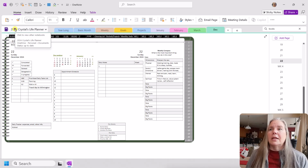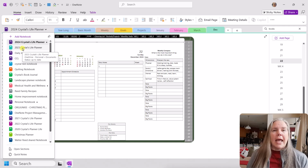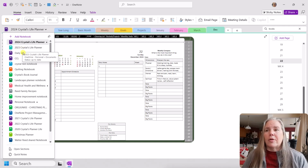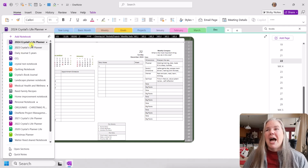Love, love, love it. I have been doing this now as a digital planner since 2020, so 4 complete years, and I don't look back. I would never go back to a paper planner. The search functionality of this, the ability to be able to sync to my phone, to my iPad, to my desktop, all of that stuff, you just can't do that with a paper planner, and I'll never go back. All right, moving on.